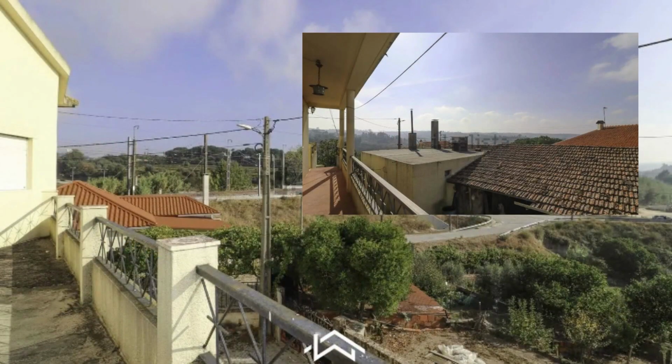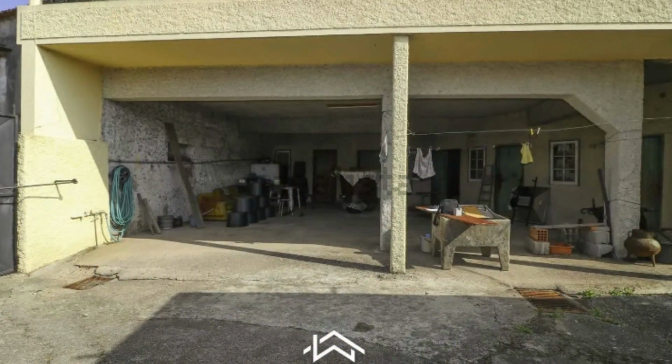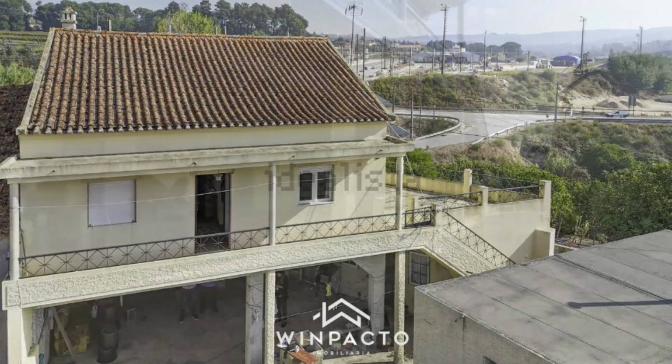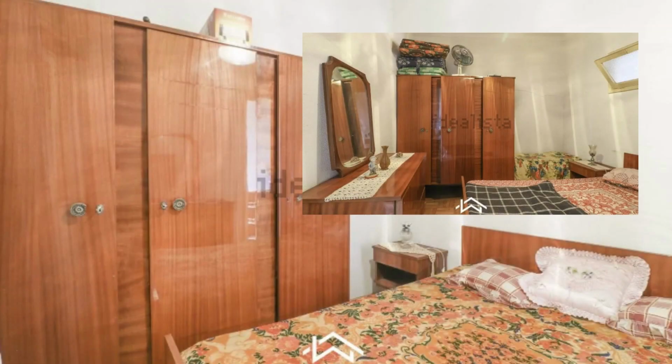Step out onto the terrace and take in the stunning views of the Sierra de la Estrella, a sight that changes beautifully with each season. The lower level offers all the practicality you could need, with generous storage rooms, a wine press area, and space to comfortably park 2 cars. Additionally, the property includes an annex complete with a second kitchen and a full bathroom, ideal for guests or even as a dedicated space for entertaining.